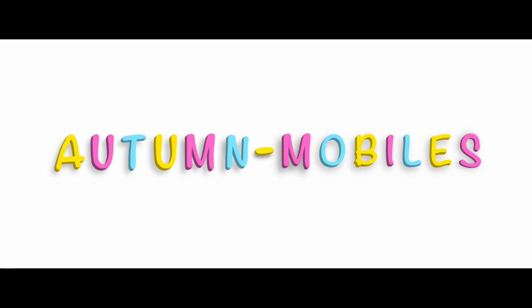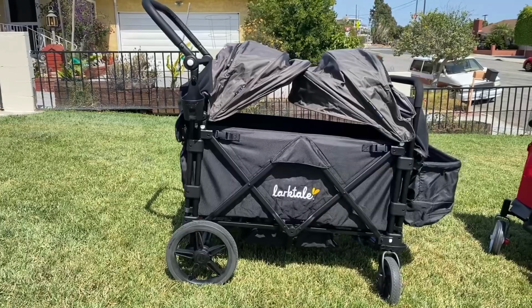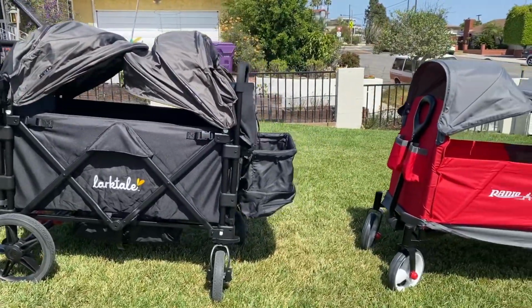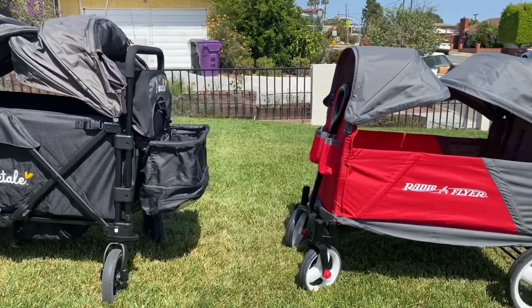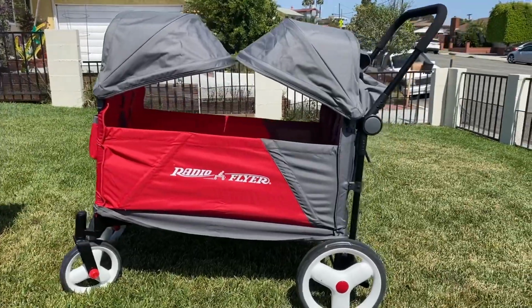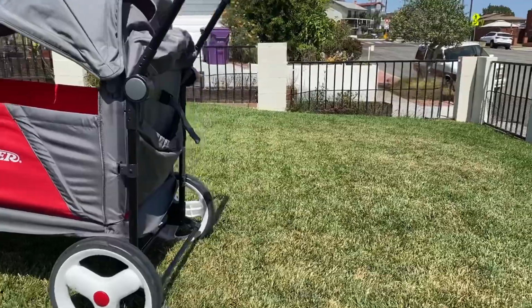On this episode of Automobiles, we will be comparing the Larktale Caravan and the Radio Flyer Discovery Stroller Wagons. Both have similar features from canopy style, fold, and reclining seats, except one is half of the price of the other. So let's compare the two and you can determine whether you should save or splurge.